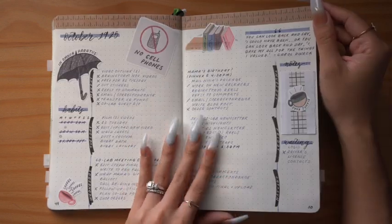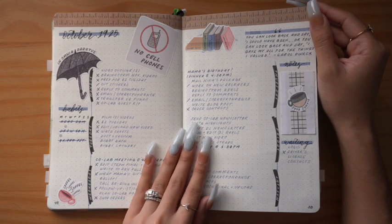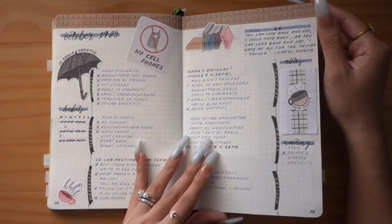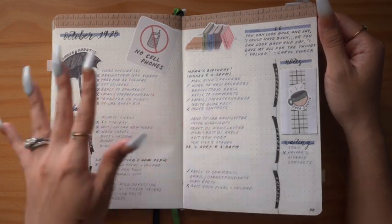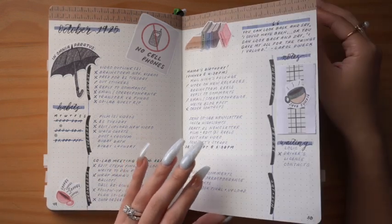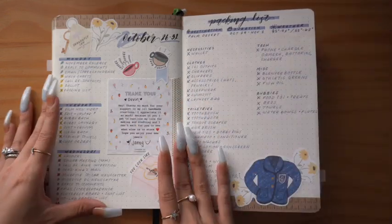Here's another weekly spread that's a little bit different from my previous spreads. I think I was just trying to keep things fresh. I don't love how it turned out, but you know, I appreciate the effort, and I think that's something to remember when you're bullet journaling, is that you don't need to conform to one style. It's the beauty of bullet journaling. You can be flexible and try new things, and if you don't like it, you can change it for the next one.